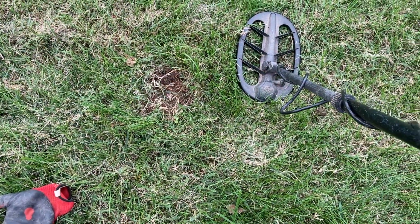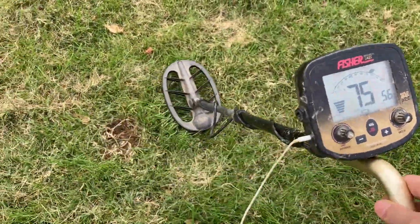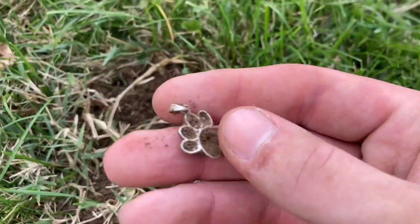Well, you guys, this hunt has turned into a silver hunt. Take a look at this. I got a mid-70 signal. It was actually ringing up as a 71. But you know what? That's going to be another little piece of silver. Take a look at that.